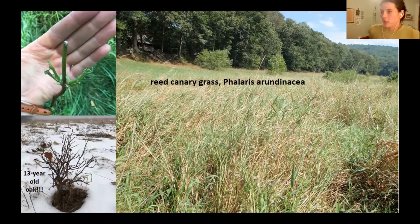So a really difficult species to contend with when we're thinking of trying to restore these riparian areas back to the historic floodplain forest that was once there. And often at these sites, it takes a pretty dramatic disturbance event to alter site conditions.